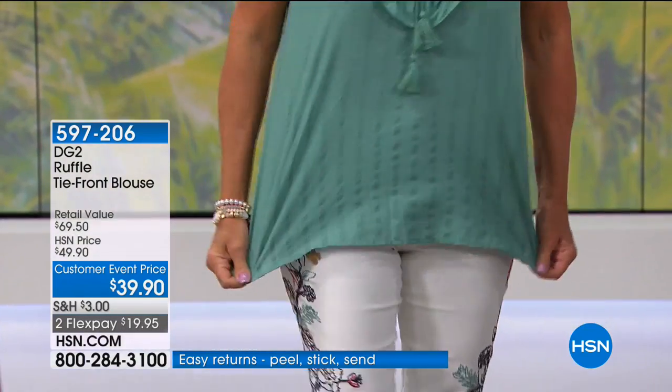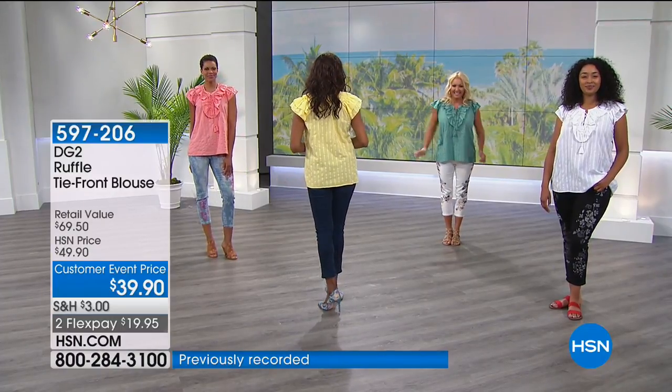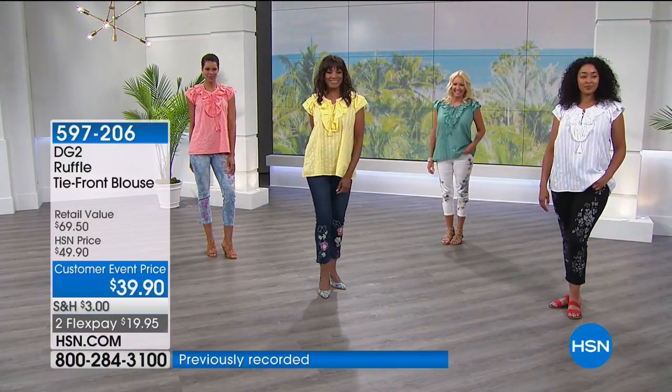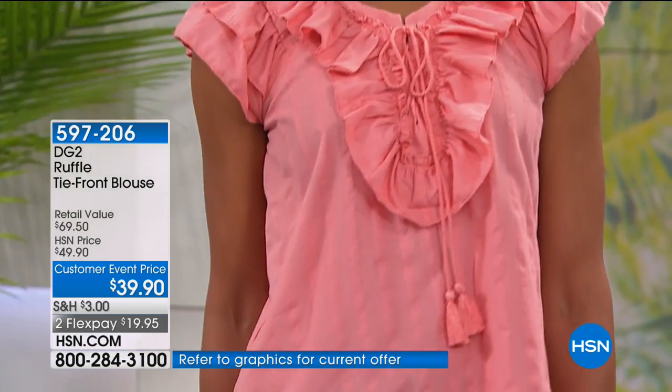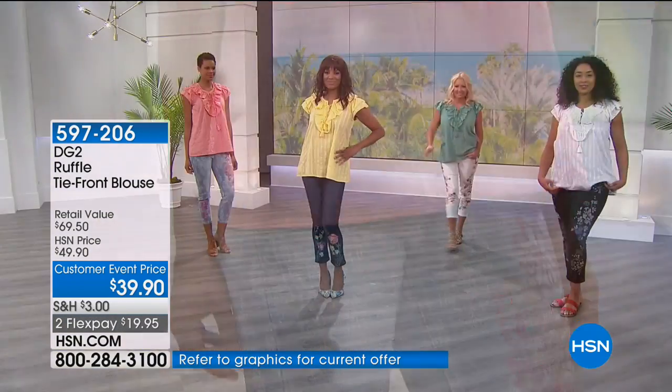But I love it because between Ingrid and Regina, you can see they're very different heights, different body types completely, and you're both wearing small. So that's actually a pretty roomy shirt too when you see it on the girls. So there you go. All righty, so we're gonna wrap up on that. I've got more to show you.